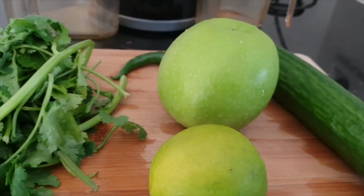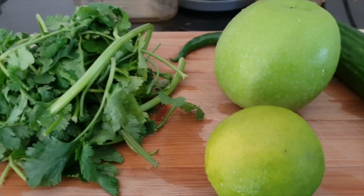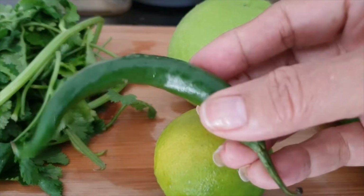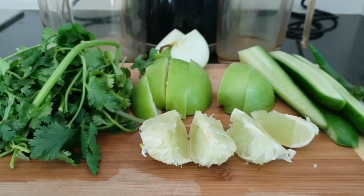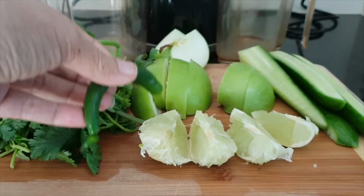Green juices are really chock full of goodness. One of my favorites is this mixture of cucumber, green apple, lime, cilantro or coriander, depending on where you come from. And oh yes, green chili. Believe me, the chili is not hot. It just gives a nice little kick to the juice. And I'm lucky as my friend grows them and chucks me a bag every week. They're also great pickled, by the way.